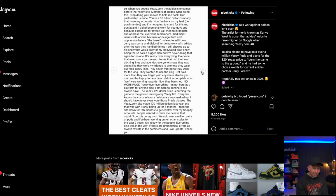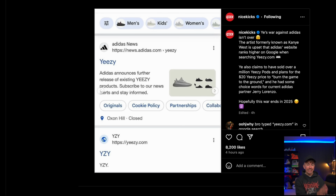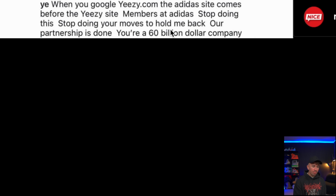So this is the entire post over here, and I'm not going to read this out verbatim. I'm just going to highlight the main points. Basically, the first thing that he's discussing over here is the fact that when you search Yeezy on Google, Adidas Yeezy pops up as the first thing, and then you can see underneath here is Ye's website, Yeezy.com. So he goes at Adidas saying, stop doing this, stop doing your moves to hold me back. Our partnership is done.